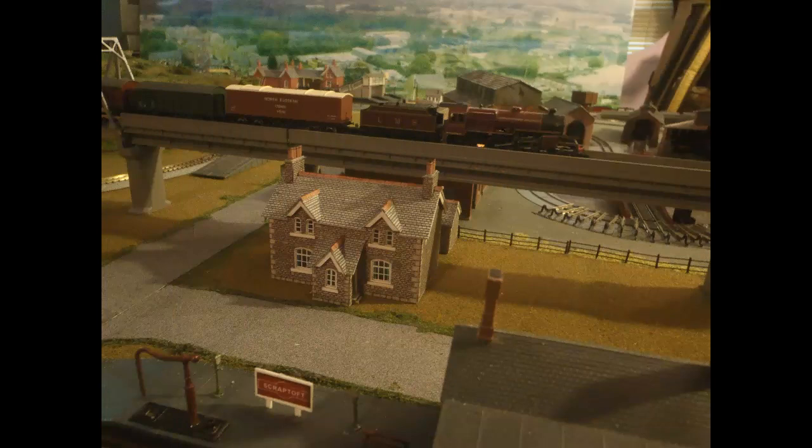One final view of the cottages. I will get the second set built and added soon, actually. They're in progress on the bench as I make this video, and they're going to go basically just beside the others, this set.